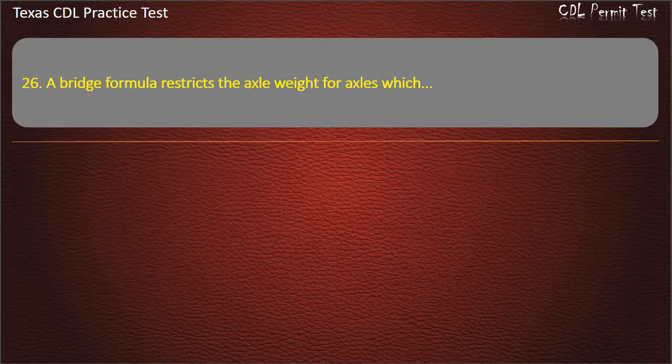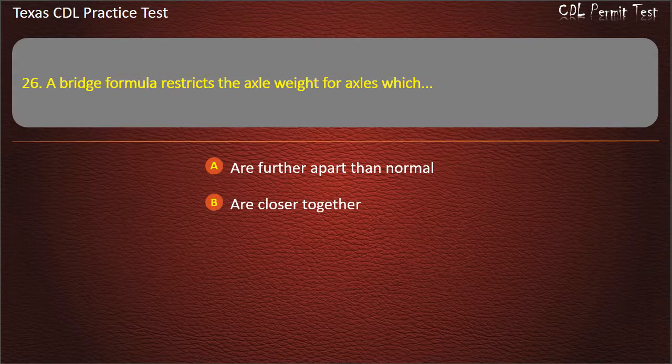Question 26. A bridge formula restricts the axle weight for axles which are further apart than normal. Are closer together. Don't have dual tires. Are a single axle. Answer. Are closer together.